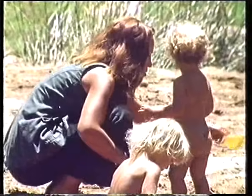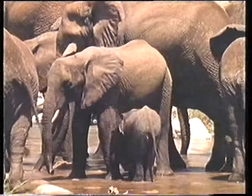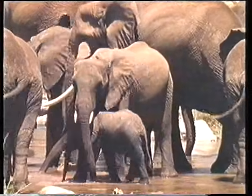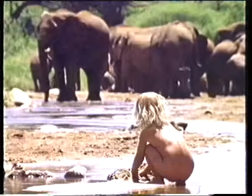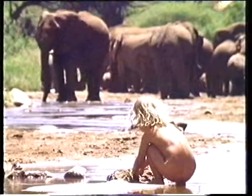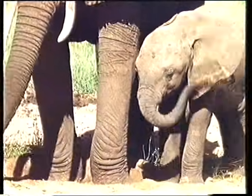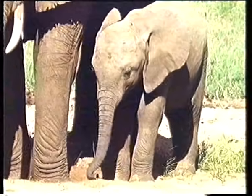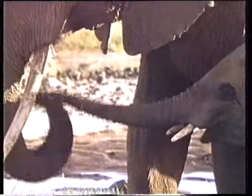I think that as a mother, observing elephants, I've become much more aware of the importance of tactile care, because baby elephants were well looked after. They always had a young female who would touch them, put their trunks around them. Babies could rub up against another animal's leg.